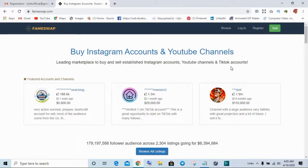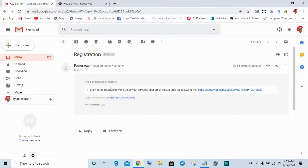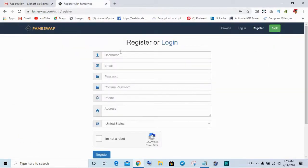Since you are selling, you just have to come down to register and fill out the form: the username, the email, the password, your phone number, your address, and all that. When you fill out the form and click on the register button, you'll be sent an email to confirm your information. After you click on the confirmation, it will redirect you back to the home page and dashboard of this platform.